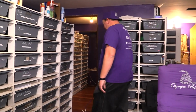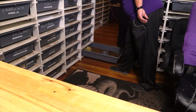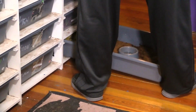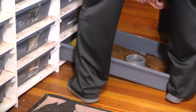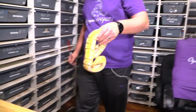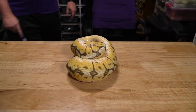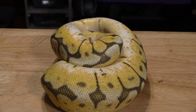The last one in this rack is going to be way down here. And this one's a cool snake because it's in-house produced as well. And this is a killer bee, 100% het exanthic. And I knew it was het exanthic because I made it. She did go for us for the first time last year. It has been proven out. I want you to really look.